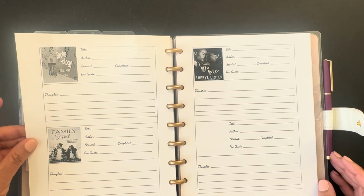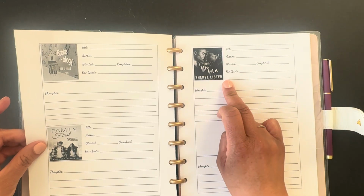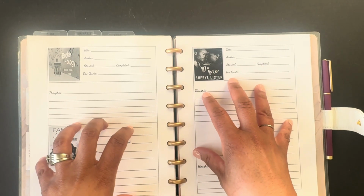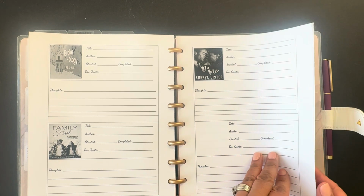And then I have read a couple of romances so far. The first one is called Family First, and then this one is called Do Me. And I absolutely adore romances, y'all. I adore romances because I read so much heavy material. I can really decompress with the romances.